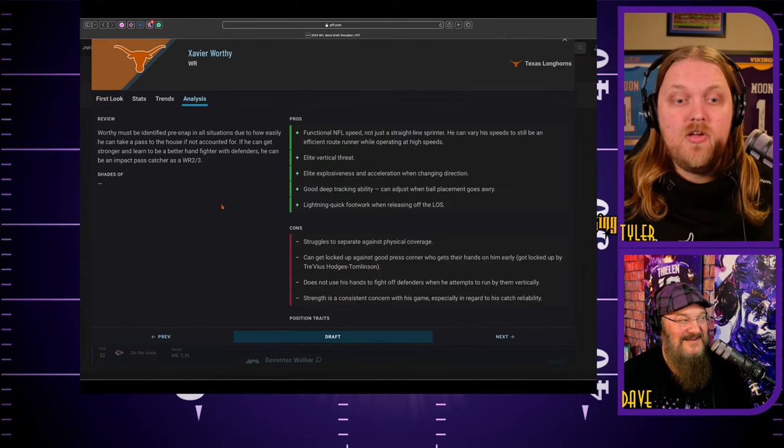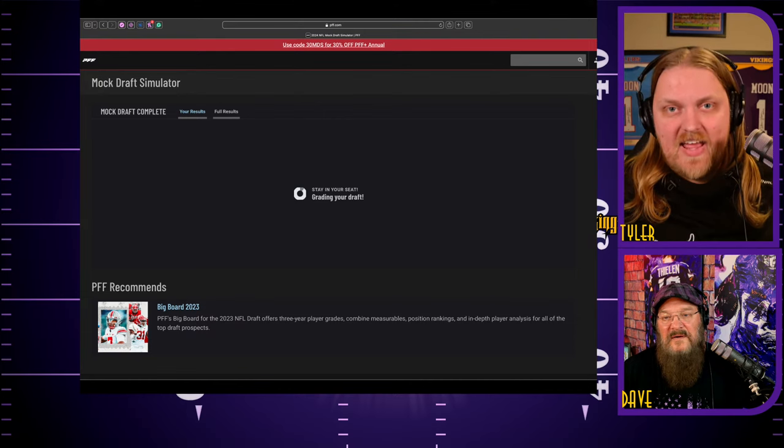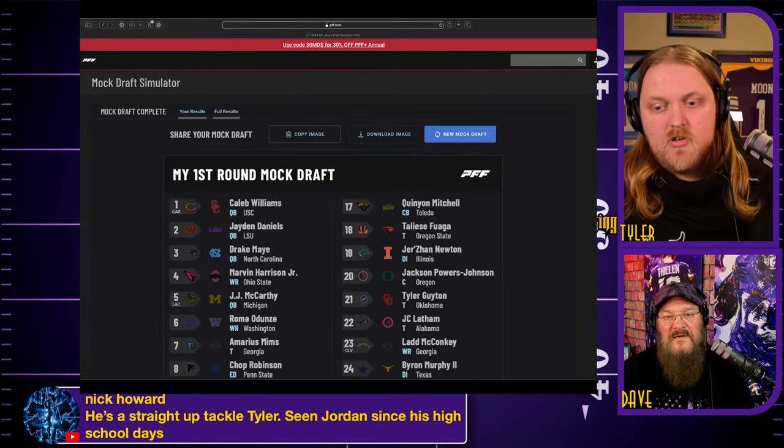I think Worthy could help evolve that offense to continue to fight some of those too high coverages. I really like what Worthy would bring to that team.